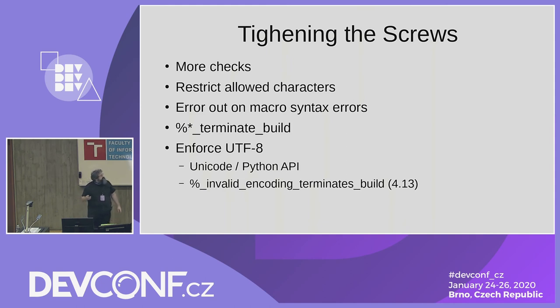One of the things that has been going on through all the last years is tightening the screws. There are a lot of things in RPM which were not checked that well. So people could do something in their spec files that they really shouldn't, like using weird non-printable characters in provide names, or having syntax errors in macros, and RPM was really not that great in checking those. And so there's a continuous stream of little fixes that tightens this down and makes things into a warning or turns them into an error.